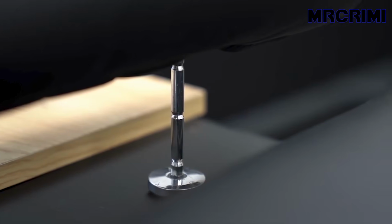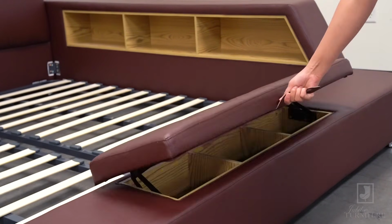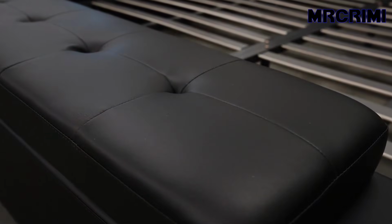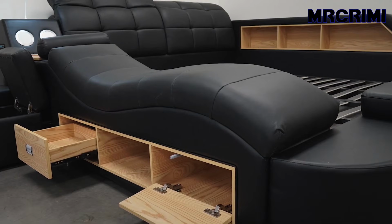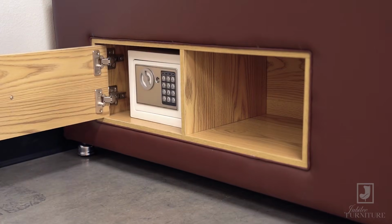For peak comfort, the headrests are fully adjustable, and the unit even includes a hideaway ottoman for guests and a side-mounted massage chaise lounge, perfect for a movie marathon. Built to last with a solid pine wood frame and available in various leather finishes, this bed is essentially an adult playground designed for total relaxation.